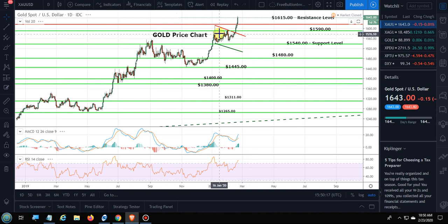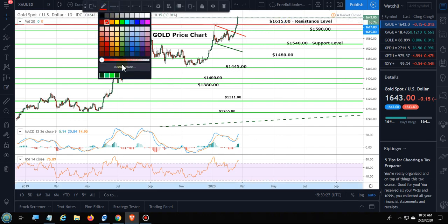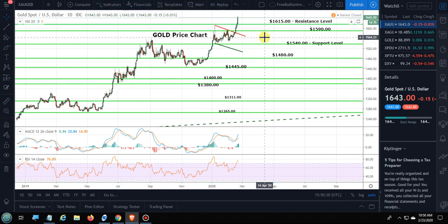Gold also broke above its bull flag. It broke above 1590 and 1615, turning that resistance level into a support level. Quite honestly, I will show you the other resistance levels above that. I don't know how high silver and gold are going to go, but I will show you at the end of this video the resistance levels to watch, where profit takers will likely stop to take some profit off the table before they wait and see what else is going to happen with the coronavirus.